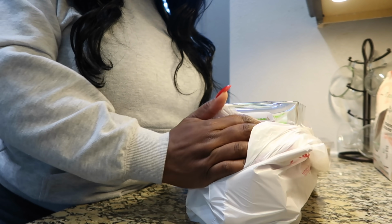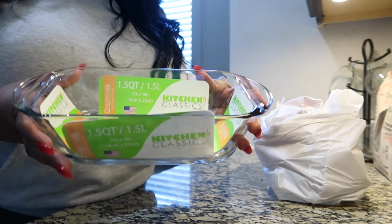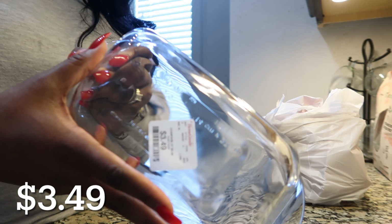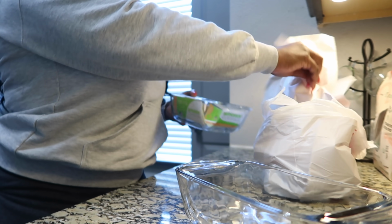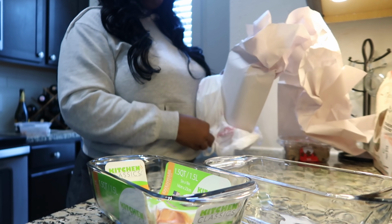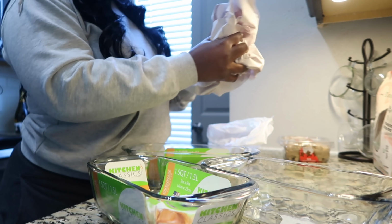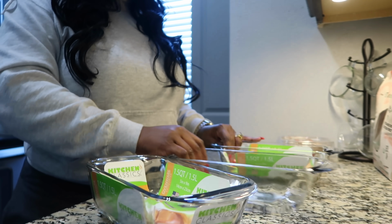So remember I was telling you guys that I'm not gonna make big portions this time for Christmas. So I found these at Home Goods. So it's the 5-inch pans and they were only $3.99. So I got one for macaroni and cheese, one for dressing, and one for squash casserole. So yeah, that's what I'll be doing.